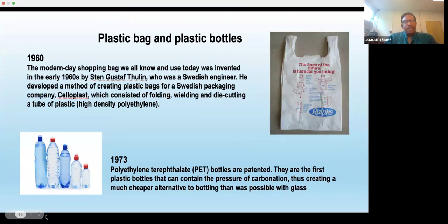And this is one of the things: in the 60s, we started using plastic bags. People were using them for shopping. And in the 70s, we had these PET bottles that replaced glass bottles. Many of these things happened before people were born. So you might not even have seen glass bottles in which your soda used to be sold. People used to use paper bags or cloth bags. So it transformed the way people live. But with this came a lot of destruction also.